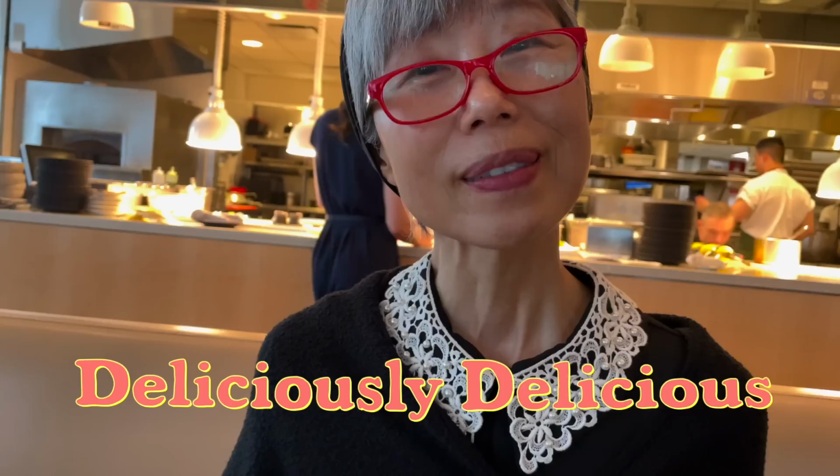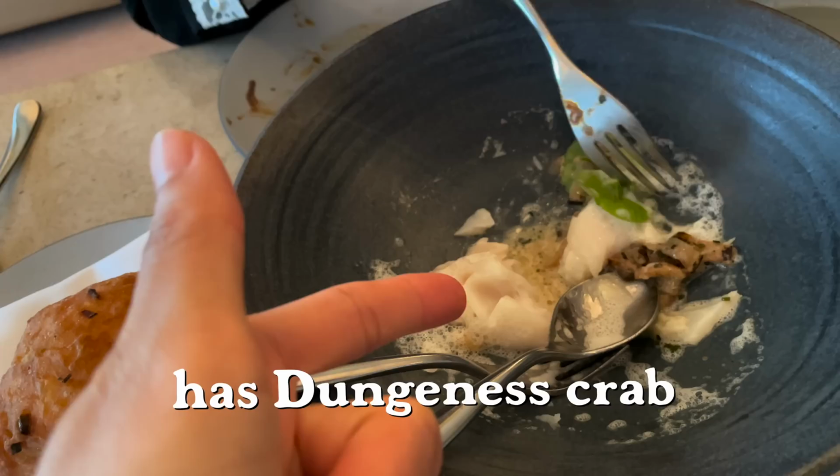Deliciously delicious. Exactly. The beignet has a Dungeness crab in it, just like the emulsion. When it first came out, it was hot. Ooh, is that chive in there? I predict this will be good. Like, real good. Wow. It's a little bit pillowy. Let it soak it all up. Mommy will finish her bread.